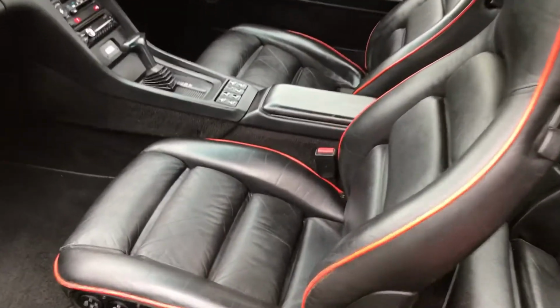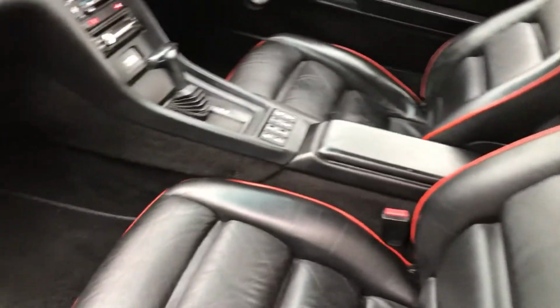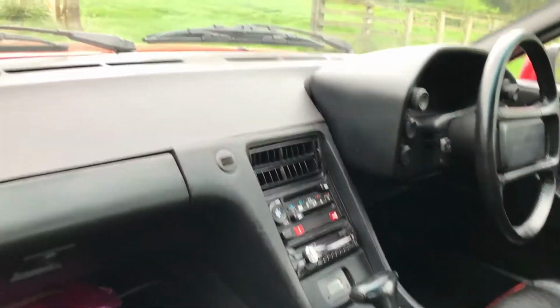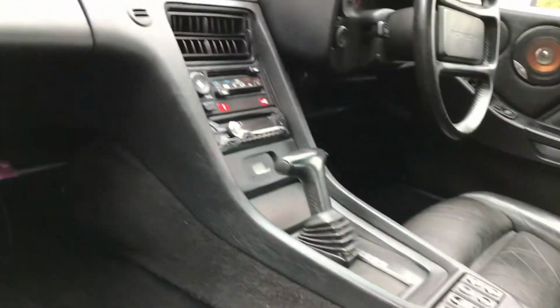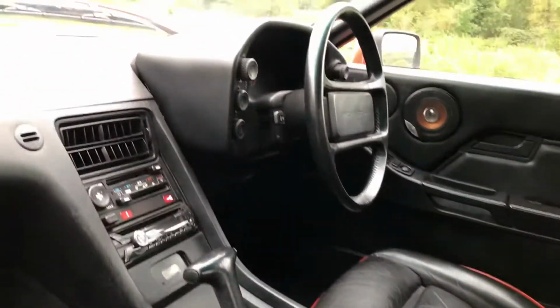I think you see the red piped seats, very striking, those high back seats. Automatic, as were most of the 928s, and a complete lack of crack in the dashboard, which is such a common thing for the 928. They crack either right through the middle or right across the top of the pod, or they go out of shape actually around this area. You'll see that this one's absolutely perfect.